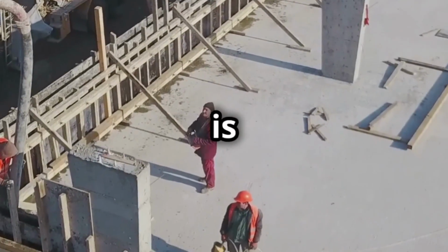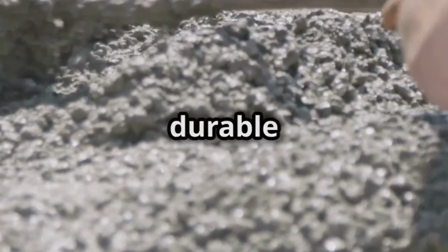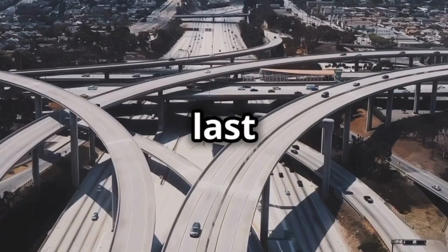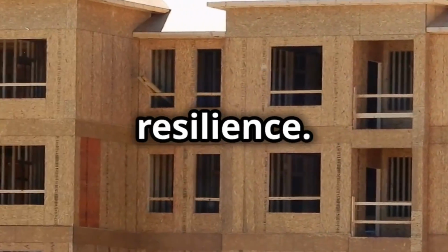Fourth on the list is MXene-infused concrete. This isn't your ordinary concrete. By integrating MXenes, we get stronger, more durable construction materials. Think of highways, bridges, and buildings that last longer and require less maintenance. It's a huge leap forward for infrastructure, promising increased longevity and resilience.